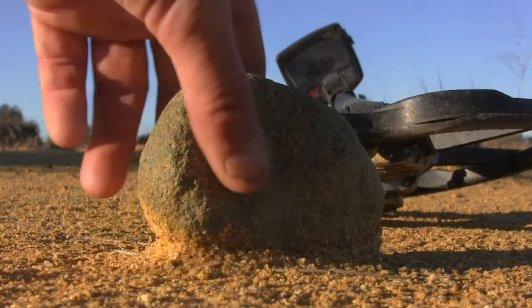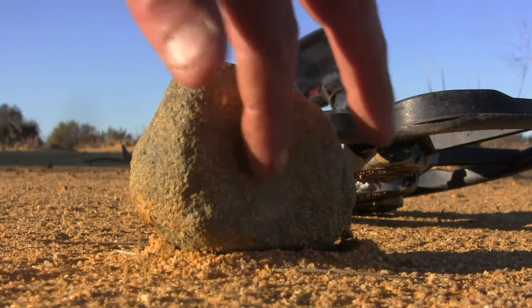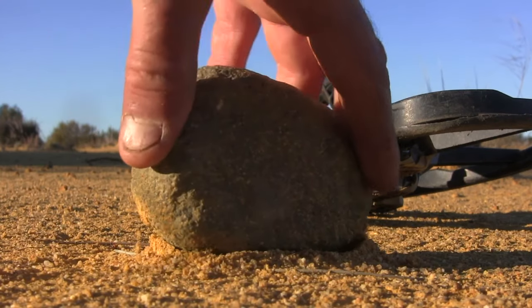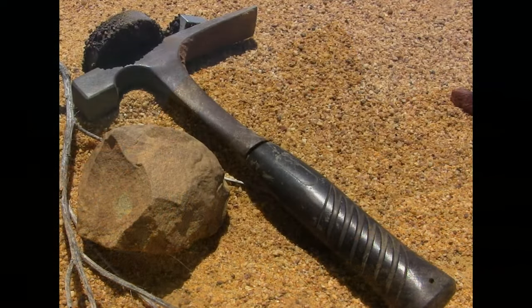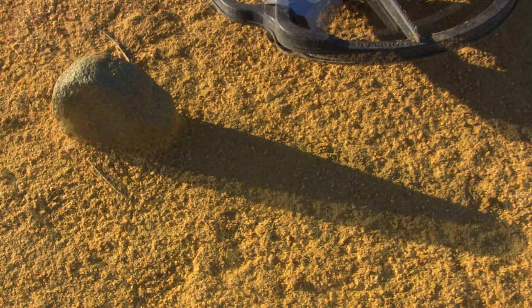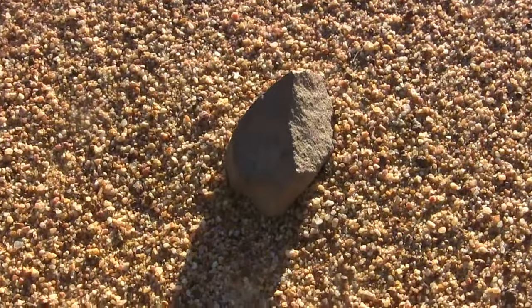Look at this beautiful grinding stone here, guys. Absolutely beautiful, as I always say. You can just see here where it's been used either to make fire by rubbing sticks together or grinding seeds and so forth. A beautiful rock. An Aboriginal tool. Another Aboriginal tool just there, guys.